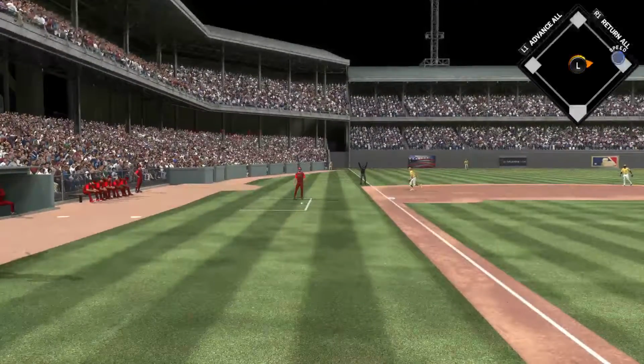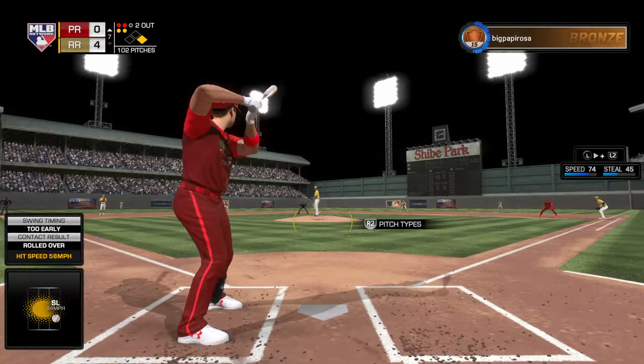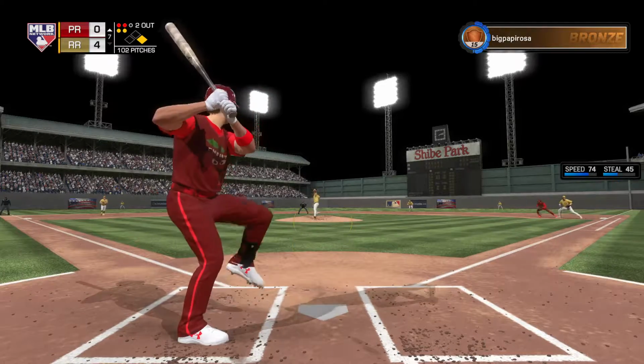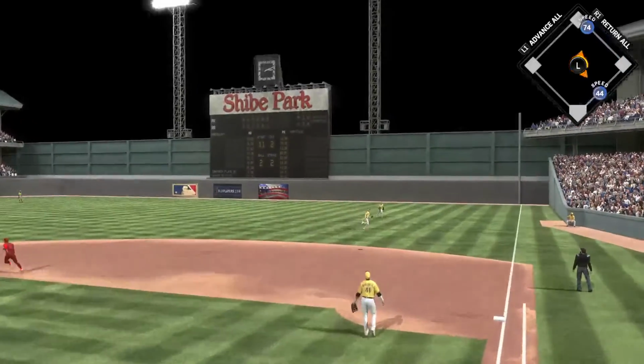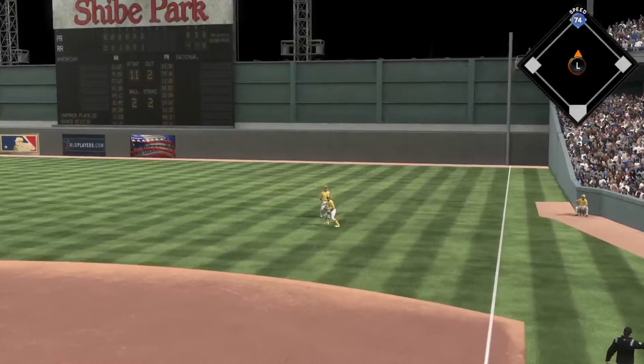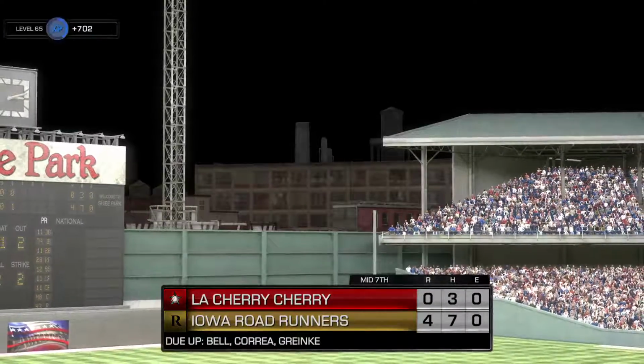He's set, and the 2-1 pitch. Swinging, a ball hit softly on the ground. So he threw the slider darting away to him 2 times in a row. Now I don't think he'll go for it again. I'm looking for something hard inside on this pitch. And he gets under this one as the ball is skied into very shallow right. Correa will put this one away, and the side is retired. 7th inning stretch.